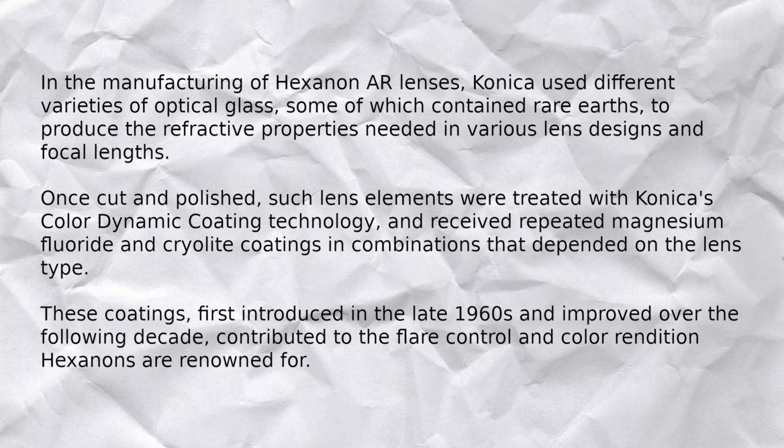In the manufacturing of the Hexanon AR lenses, KONICA used different varieties of optical glass, some of which contained rare earths to produce the refractive properties needed in various lens designs and focal lengths. Once cut and polished, such lens elements were treated with KONICA's color dynamic coating technology and received repeated magnesium fluoride and cryolite coatings in combinations that depended on the lens type. These coatings, first introduced in the late 1960s and improved over the following decade, contribute to the flare control and color rendition Hexanons are renowned for.